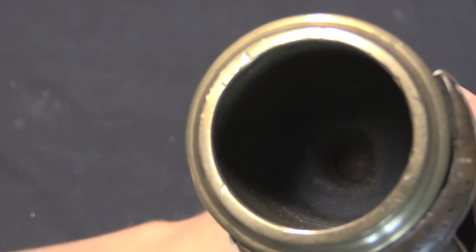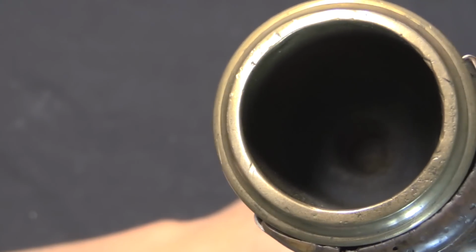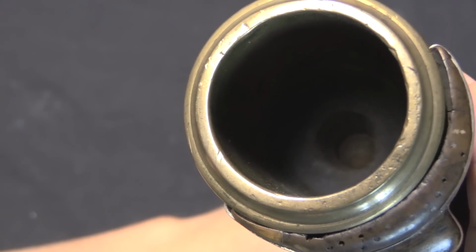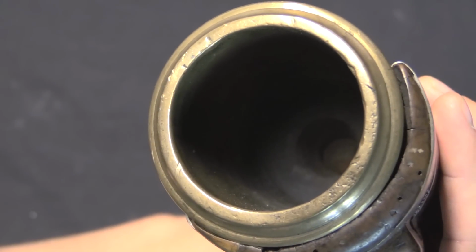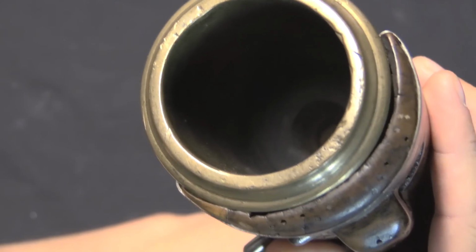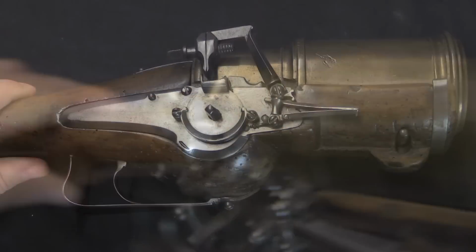All right, we can start with a look straight down the bore there. You can see that there is a large diameter section for the payload, and then there's a much smaller section at the base for the powder charge. And on these two, that base ends in just wood. So it goes down and it's hollow and open to the stock, which suggests that these in particular were not made for high pressure loadings, of course.